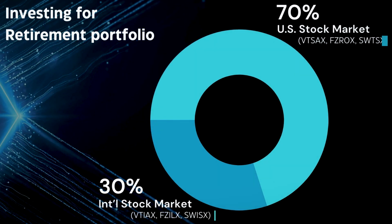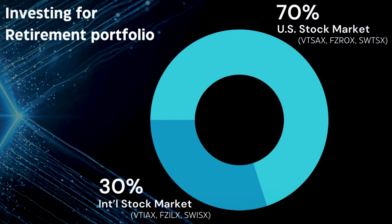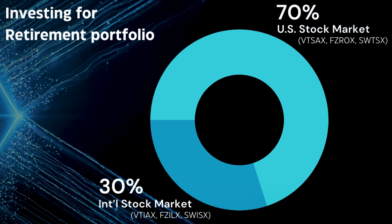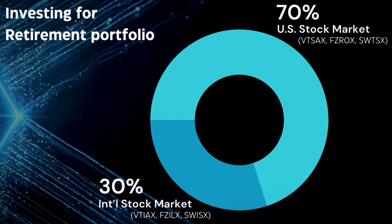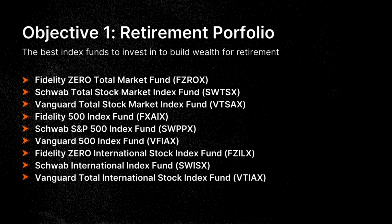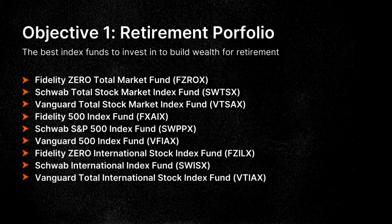So let's say you're investing for retirement and you have more than 10 years left. Then firms like Fidelity and Charles Schwab would recommend some type of allocation with 70% US and 30% international funds. An example of this would be like a US stock market or the S&P 500 equivalent funds. So with this retirement portfolio objective, the three different funds that I'm really going to focus on is going to be Fidelity, Charles Schwab, and Vanguard indexes.